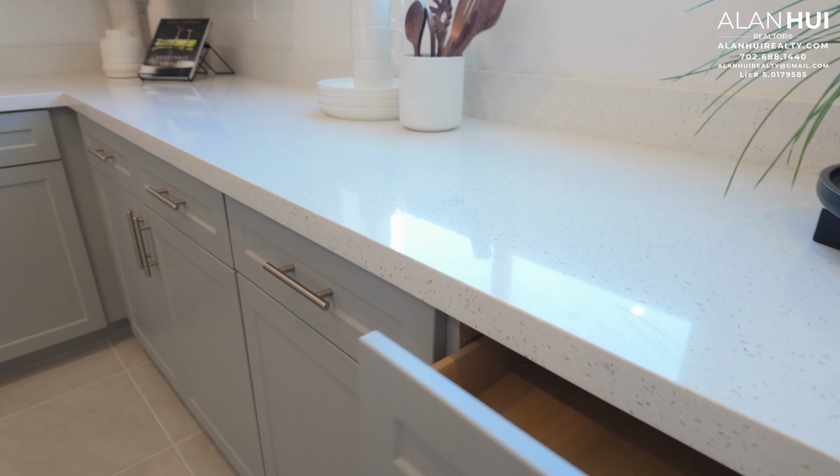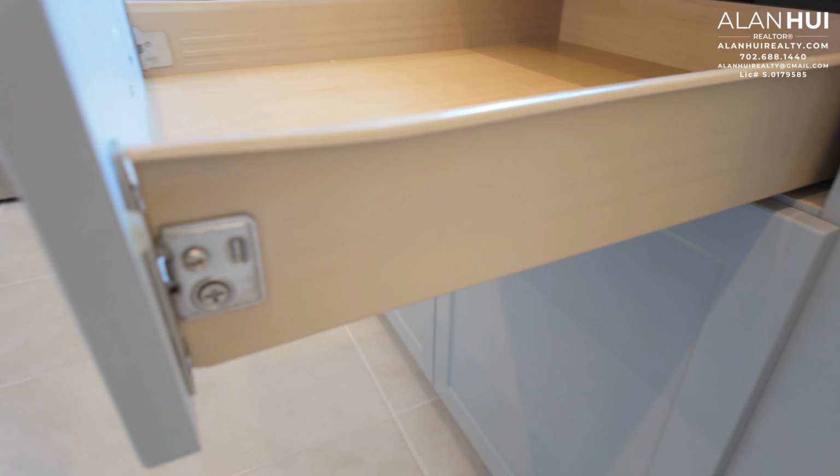Next to the great room is the kitchen. There are 4 LED lights above the kitchen. The included kitchen countertops are quartz countertops. This is the pantry. There are no options for soft close hinges or dovetail drawers. The included kitchen fixtures are a Moen stainless steel faucet and a stainless steel single bowl undermount sink.